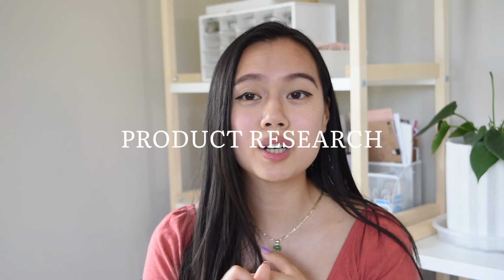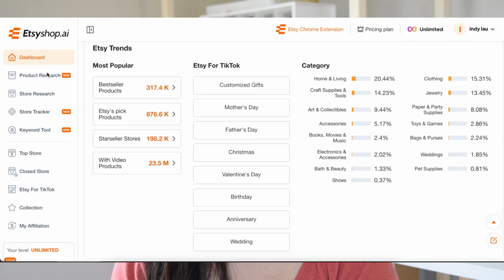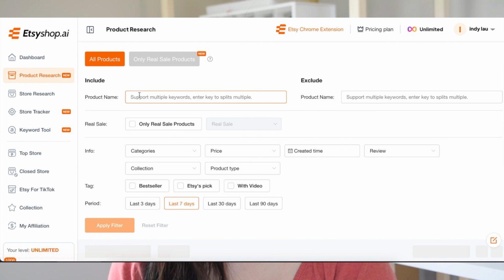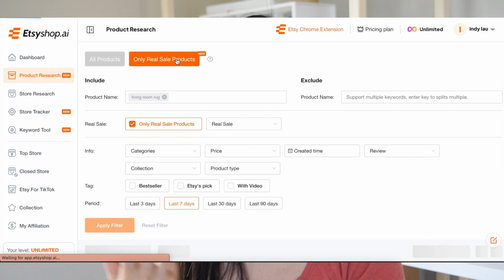Going back to EtsyShop.ai, you can really drill down within the data to get some valuable insights. Today I'll be going through product research, the keyword tool, and then the store tracker. Following the theme of home and living, let's see how, for example, living room rugs are doing. I go to the product research tab and click on only real sale products, which means the products that have actually sold, because there could be hundreds and thousands of items being put on Etsy, but some of them may never have made a sale.